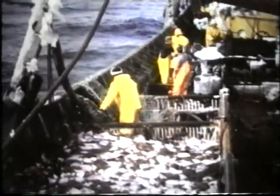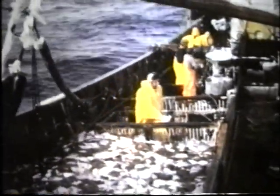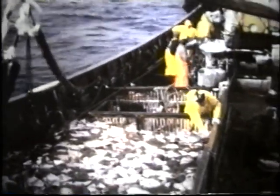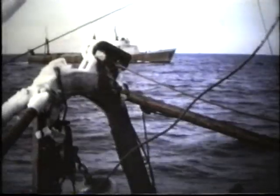I got took overboard with the trawl. They got me back on board, and I was decky learner at the time, and I went into the forecastle and got changed and got dressed, some dry clothes on, went back on deck, and the skipper told me I should have gone swimming in my own time.